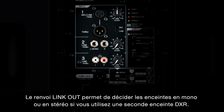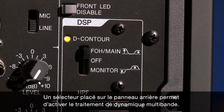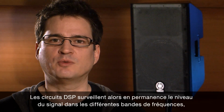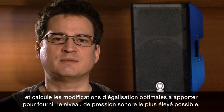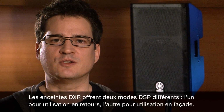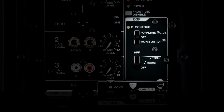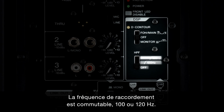The unique link-out system lets you decide whether to use the speakers in mono or stereo mode when using a second DXR speaker. A rear panel switch activates the multi-band dynamic processor. When enabled, the DSP constantly monitors the output of multiple frequency bands and calculates the optimum EQ adjustments to provide the highest possible sound pressure level whilst maintaining superb audio quality. DXR speakers provide 2 different DSP settings, one for monitor and one for front-of-house use. The DXR speakers also provide a high-pass filter, so you can use them with a subwoofer. A choice of either 100 or 120 Hz is provided.